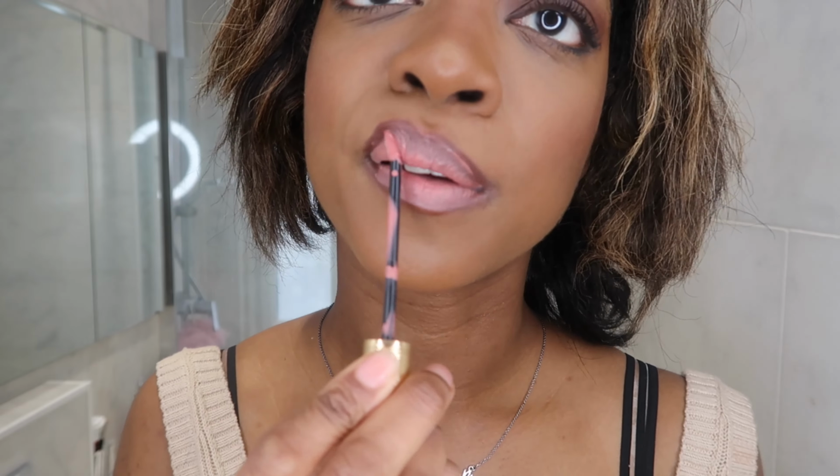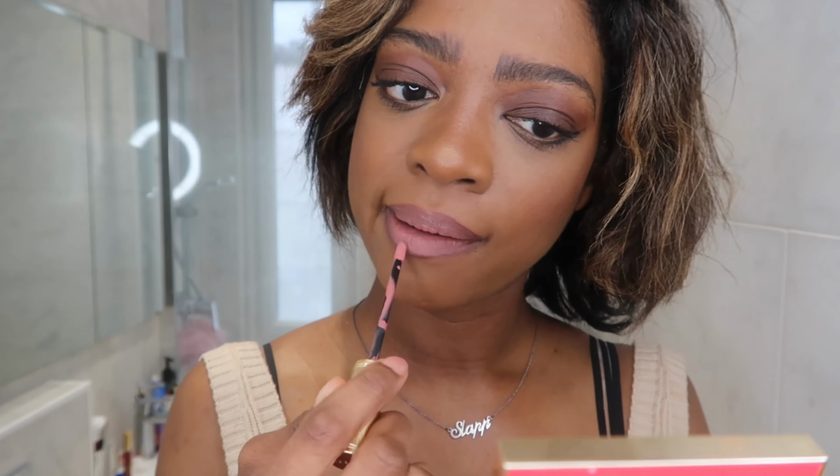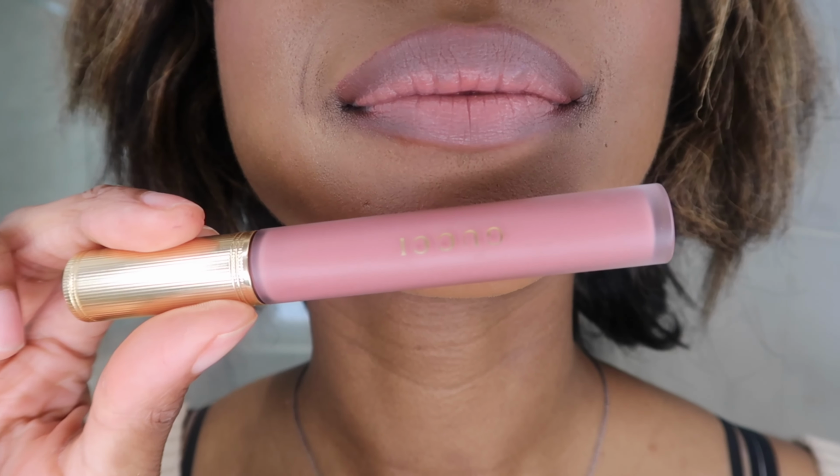Okay, so now I'm going to pop on the Grey Cinnamon. That actually doesn't look too bad either. It does feel a bit more slippery with a little bit of lip balm underneath. And I probably would have to wait for the lip balm to sink in a bit before I apply this and not apply it straight away.